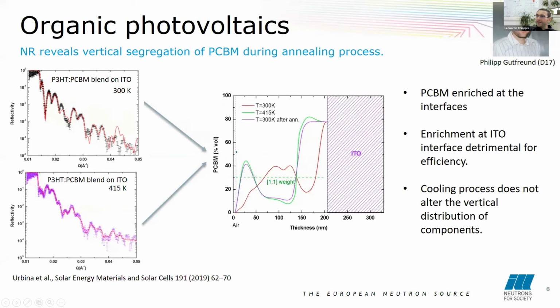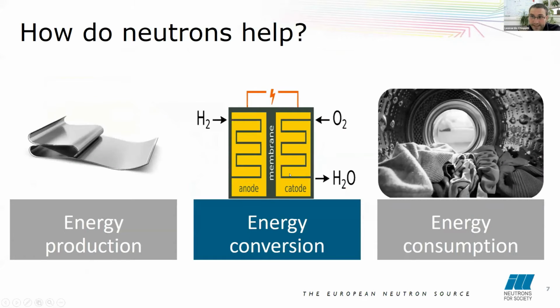In addition to that, you would like to know how the cooling process and the treatment process in general affect or alter the internal structure of the layer. So that's how neutron reflectometry provides us a means to optimize the deposition and annealing procedure of these photovoltaics.